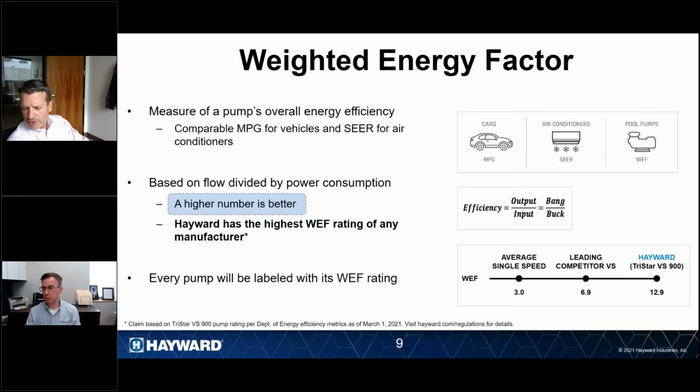Mary from St. Louis just chimed in. So what am I looking for in a WEF rating? Is it just the highest number? In terms of energy efficiency in isolation, yes. It's just like miles per gallon.